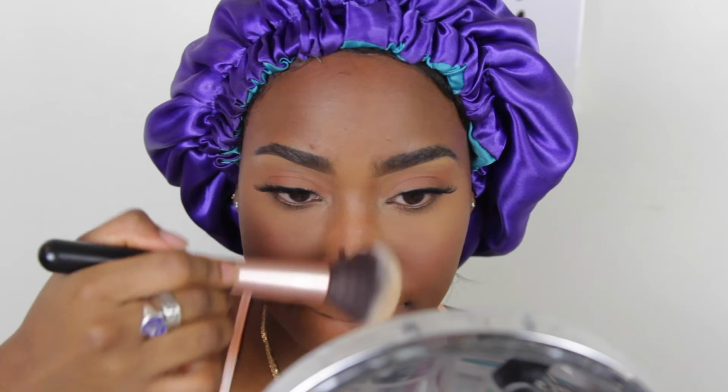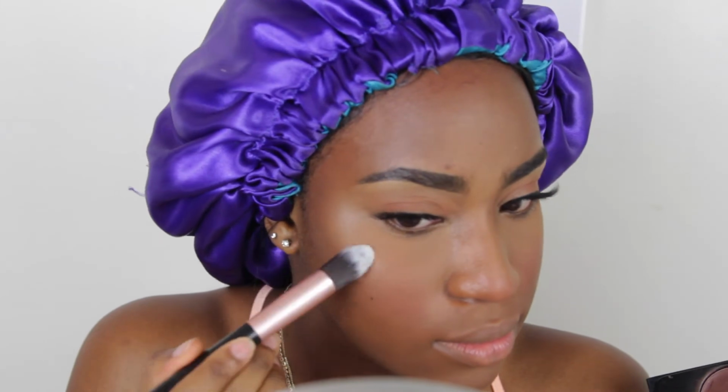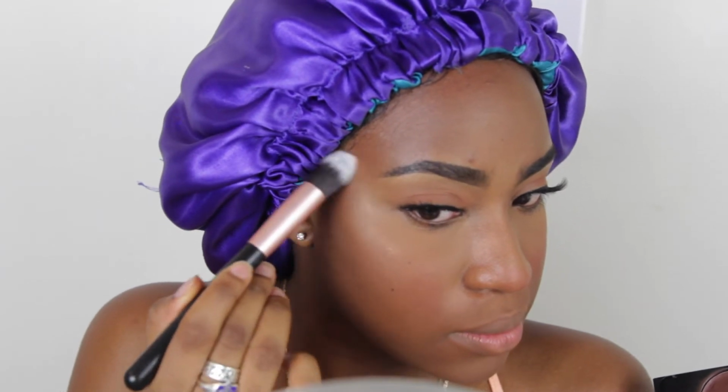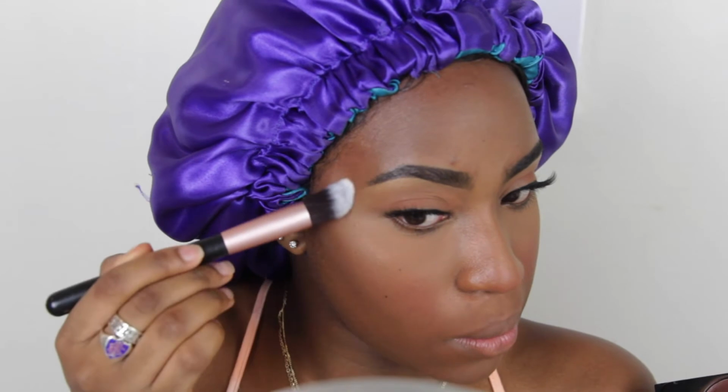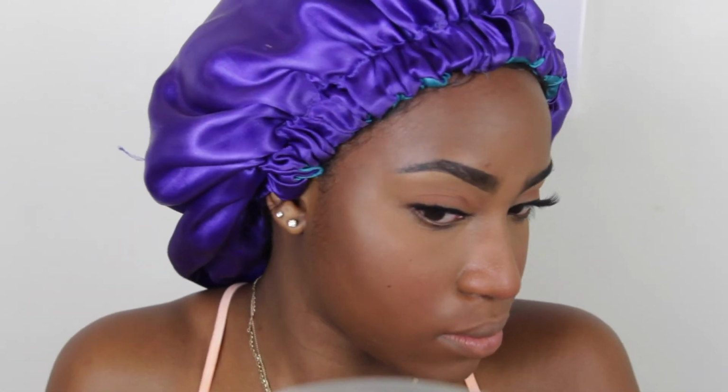And then you dust off all the extra powder. I don't know why I didn't do this step earlier when I did it before. Next, we do highlight, and I really love to highlight. So this highlighter is from the same palette that we used to contour, and I'm using a highlighting brush. If you don't have a highlighting brush like this, you can use a clean fluffy brush that you use to blend your eyeshadow. Now when I'm highlighting, I apply the highlight on, like, I don't know, the upper cheekbone.